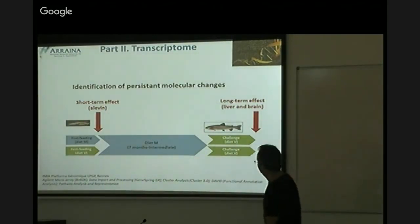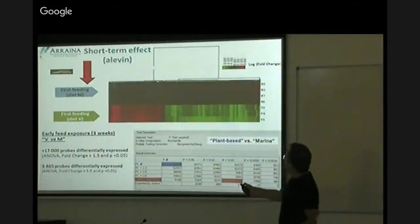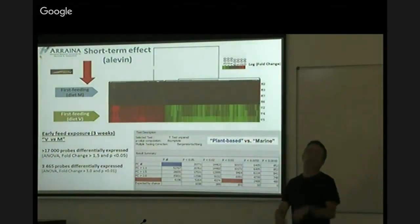So we did this analysis. Here it's just to show you that when we analyze the effect of the stimulus with this omic approach, you can see that, as expected, after 3 weeks, between a fish fed with a marine diet or vegetable diet, there is a big difference for many things.